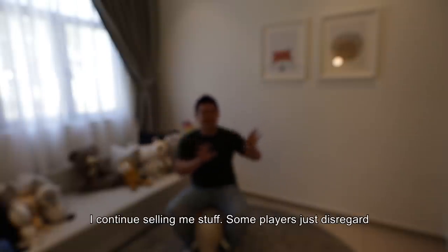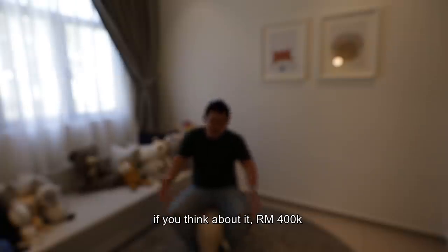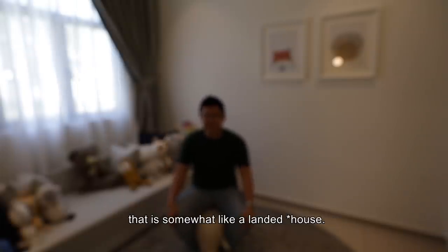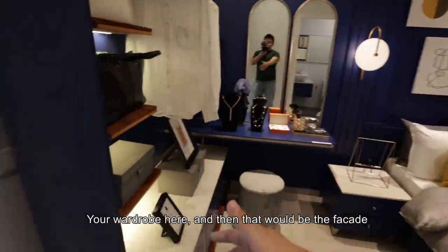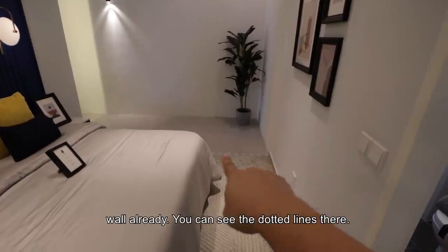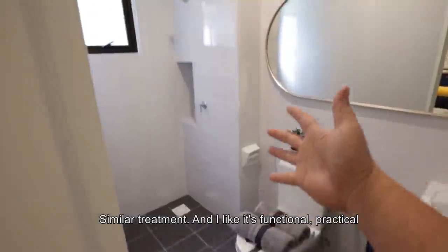Some players just disregard and do not label that development as part of theirs, but this developer do it with pride. This is another one of those great demonstrations where you think about it, 400,000, you get to have a 1,000 square feet, 3 bedroom that is somewhat like a landed. Going opposite will be the principal bedroom. Queen size bed, bedside tables, 3 meter ceiling height, your wardrobe here, and then that will be the facade wall already. You can see the dotted lines there, and this will be the principal bathroom. Similar treatment, and I like it's functional, practical, direct, nice.